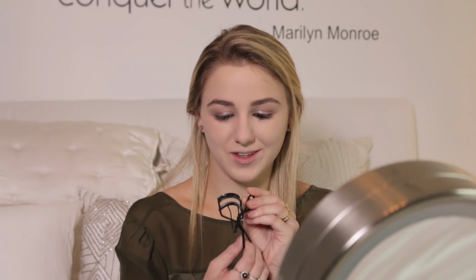So now that that's done, the best part is the mascara. I love doing mascara, it's so fun. So I'm gonna curl my lashes. This is lash curler from MAC. This is my favorite one.